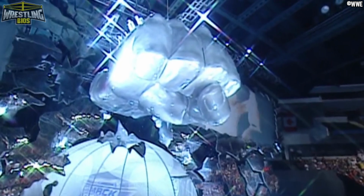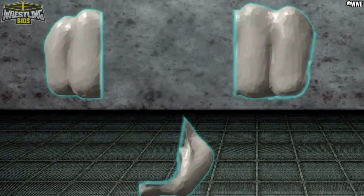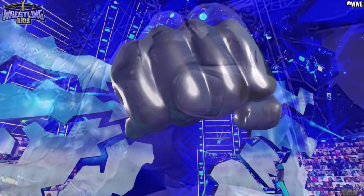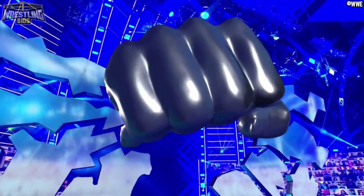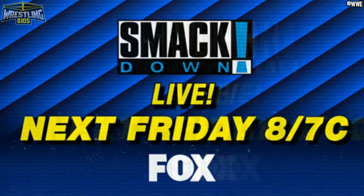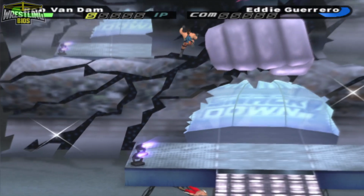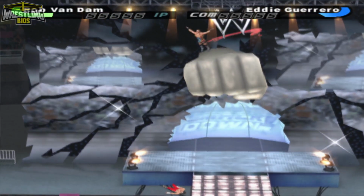The fist itself is still in the WWE's warehouse. Three separate pieces make up the iconic fist, and fans had hoped that the fist would make a comeback for a recent throwback episode of WWE SmackDown, but instead they got a CG version. This made me laugh when I saw it on TV, although to be fair, it was during the pandemic era, so we can't really be mad about it. Also, who can forget playing SmackDown Shut Your Mouth on PlayStation 2 and jumping off the fist? People went crazy for this back in the day.